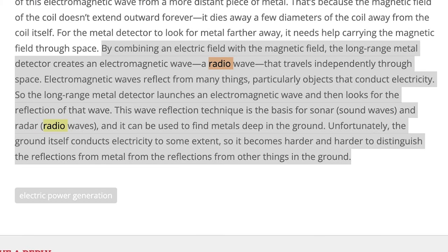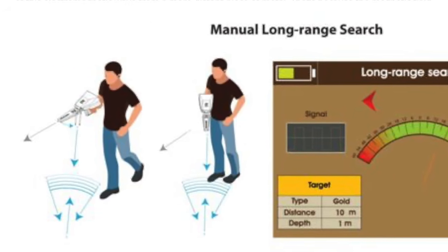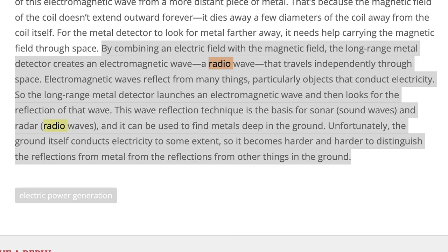Arguably they don't. You'll find a million articles online saying these things are the biggest farce out there. According to this article, by combining an electric field with the magnetic field, the long-range metal detector creates an electromagnetic wave, a radio wave that travels independently through space. Star Trek? Electromagnetic waves reflect from many things, particularly objects that conduct electricity. The jargon sounds familiar, but it is supposedly happening long-term instead of something that is more localized, like an induction balance metal detector. What happens when there's 10,000 bottle caps and pull tabs, I cannot tell you.